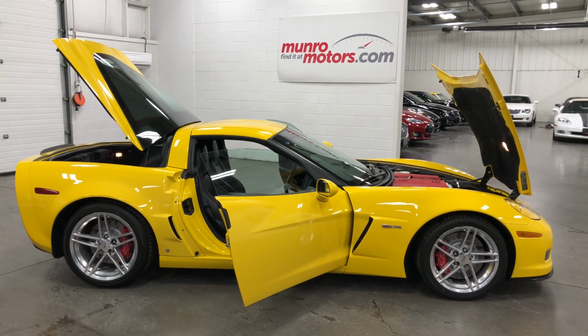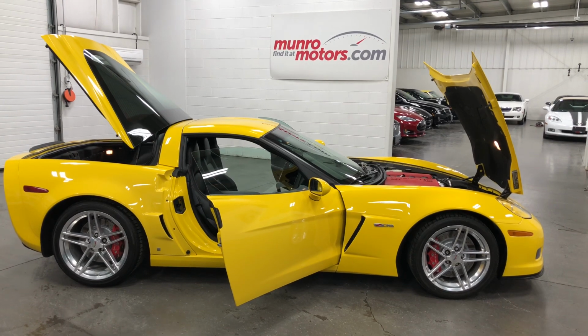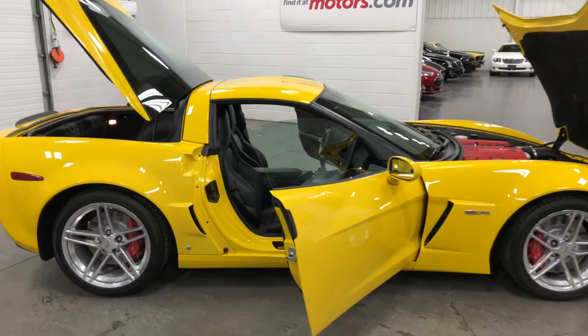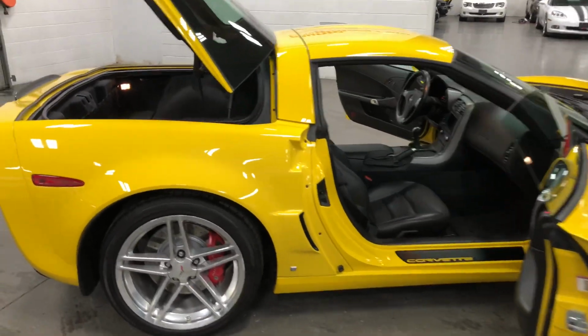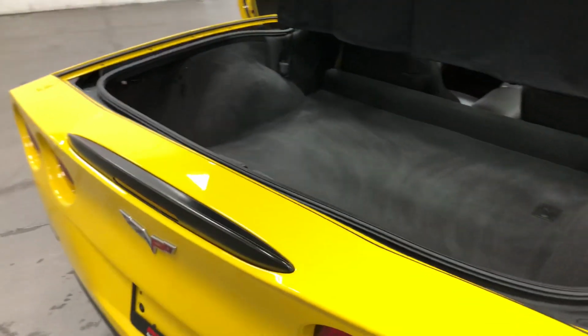Welcome to MunroMotors.com. Here we have a 2006 Chevrolet Corvette Z06 1SB, or 2LZ in US terms, in Velocity Yellow. Just a beautiful color, one owner car, low kilometers. Wow, really happy about it.